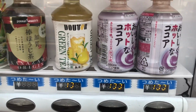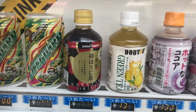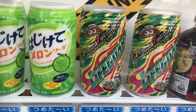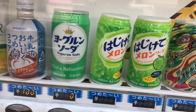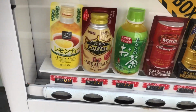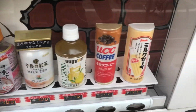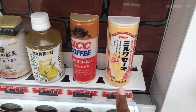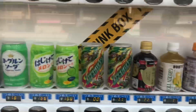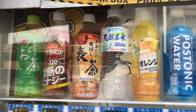Hot cocoa. Some green tea from Doutor. I've never had a green tea from Doutor. That's piquing my interest a little bit here. This looks like some kind of energy drink. We got a melon soda, vitamin water, lemon teas, coffees, lemon teas. This I like a lot, actually. Milk tea. That's pretty good, but we've already had it, so we can't do it for this video. We have up here just a whole bunch of random stuff.